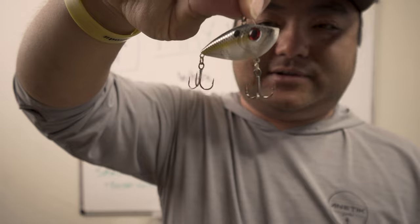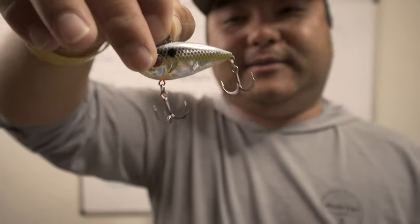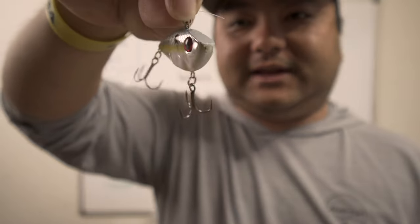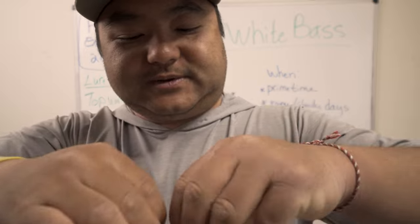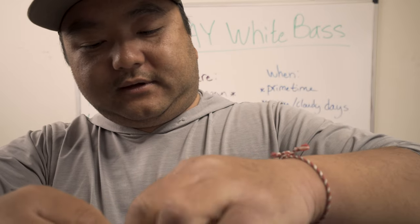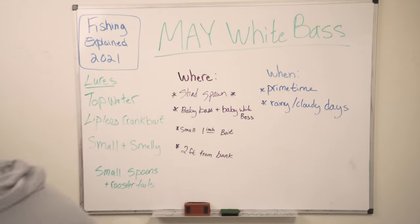It's got treble hooks on it, so you're not going to miss a fish. They're cheap to find. Like I said, this is the quarter ounce version. They make a half ounce and a three quarter ounce, but I really like this quarter ounce. Did a lot of damage on a quarter ounce. And I specifically like the gold one, the gold red eye shad. I really like that one a lot.